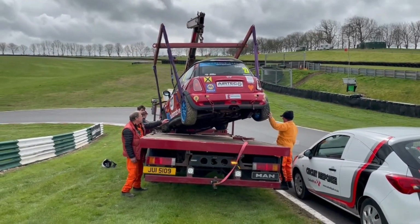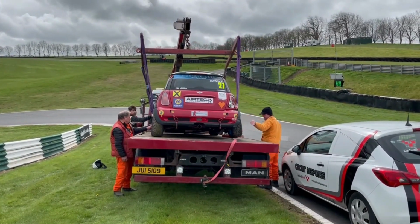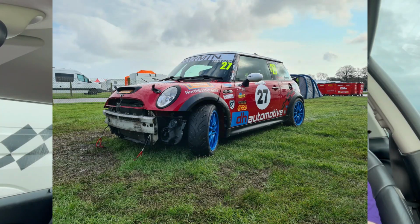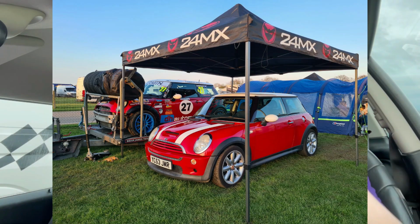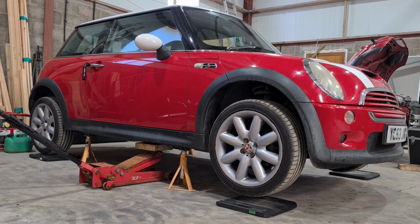It wasn't until later on that day that I discovered that it had done the chassis leg. It had done quite a lot of damage, but it had done the chassis leg, so we decided to go out and buy a new car just to save any time.